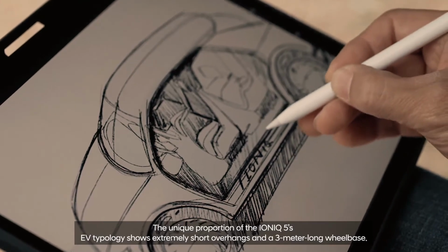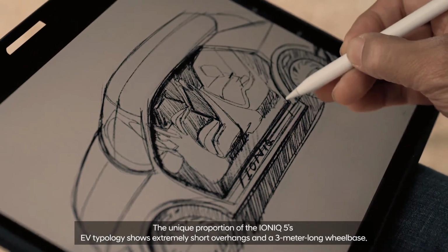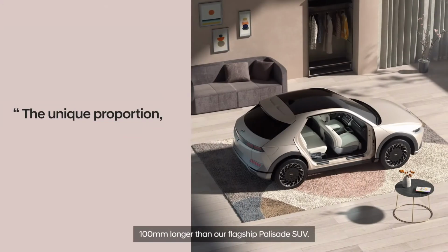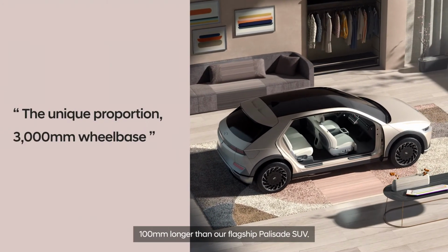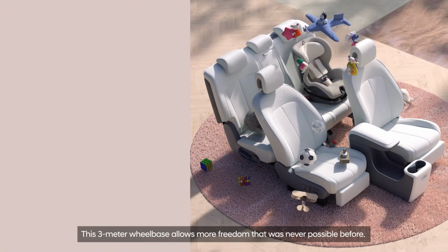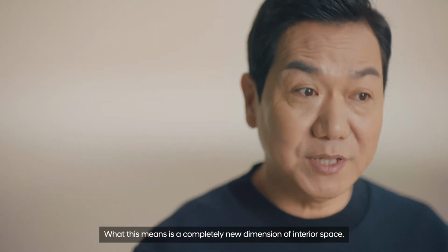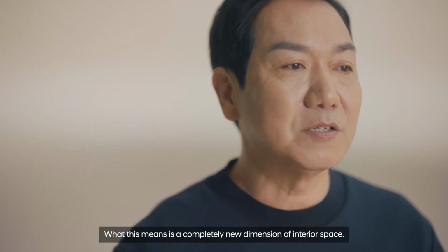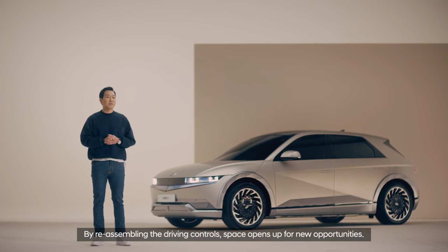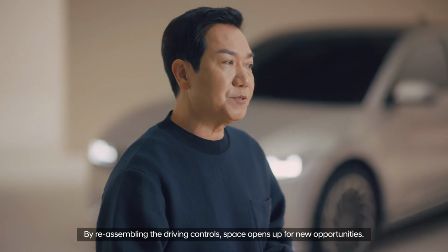The unique proportion of the IONIQ 5's EV typology shows extremely short overhangs and a 3-meter long wheelbase, 100 millimeters longer than our flagship Palisade SUV. This 3-meter wheelbase allows more freedom that was never possible before. What this means is a completely new dimension of interior space. By reassembling the driving controls, space opens up for new opportunities.